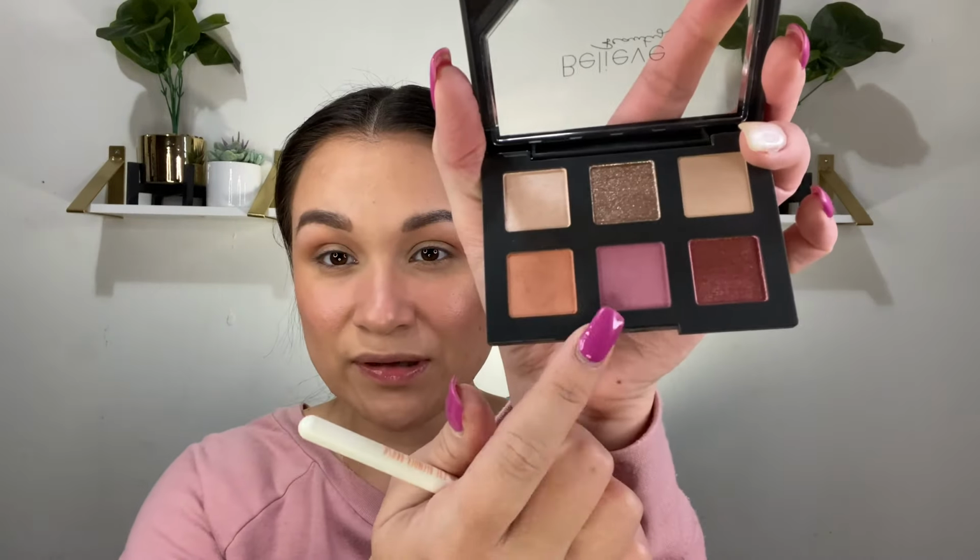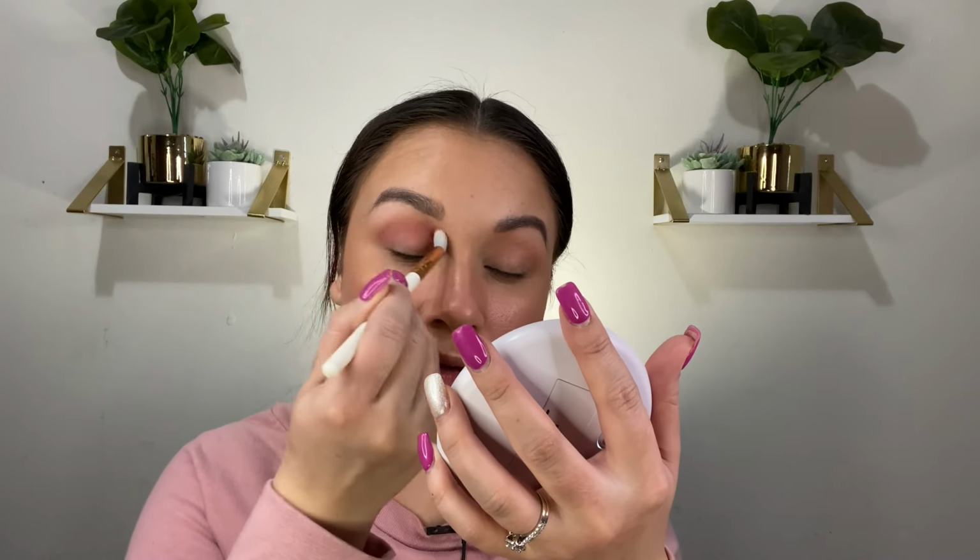Right, next, I'm going to go into the shade right here. They don't have shade names. I'm just going to do a cute mauve pink kind of look today. I am just ready for spring. I'm ready for these colors. I'm going to do a half moon crease kind of thing. I'm not bringing it out like a cat eye. I'm just sticking to the natural curve of my eyelid and blending, adding a little bit more to the outer crease and then blending towards the inner.